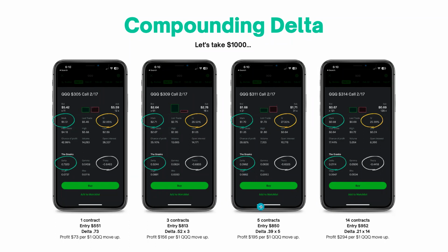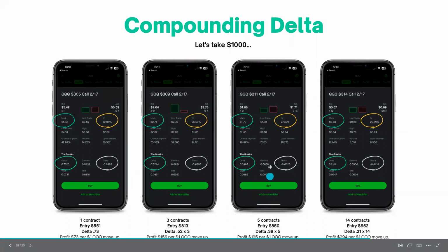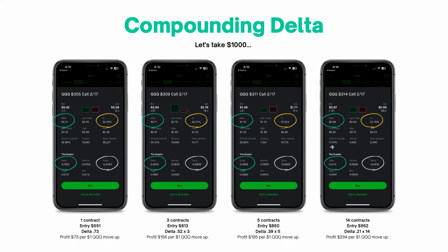Okay, so over here, 5 contracts, $850 entry cost. We're looking at $195 for every dollar the Qs go up. And then lastly, out of the money, 14 contracts, delta is 21. Entry cost is $952. So here we're making $294 every time the Qs go up $1. And that's really not a bad place to be, because the NASDAQ gets crazy, right?